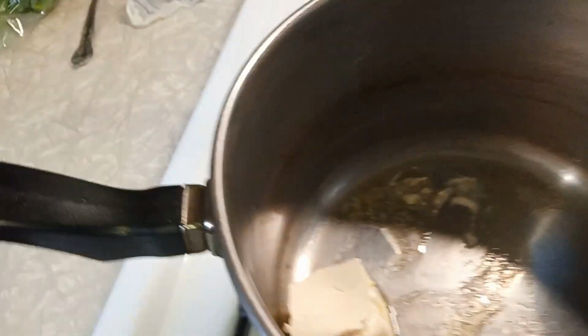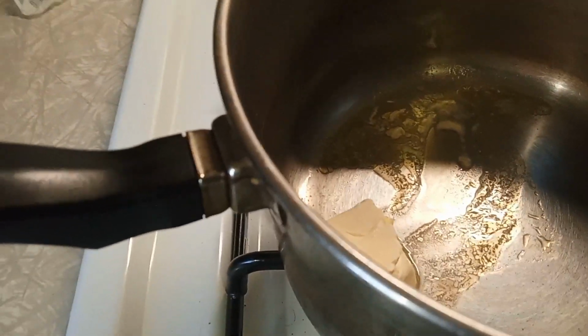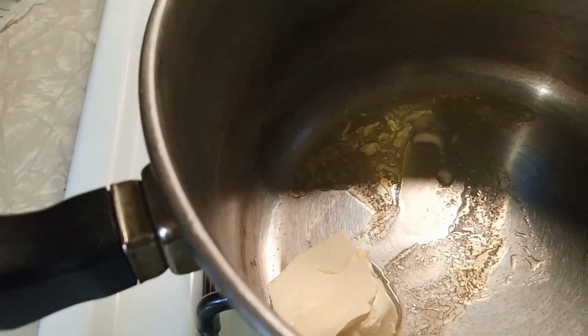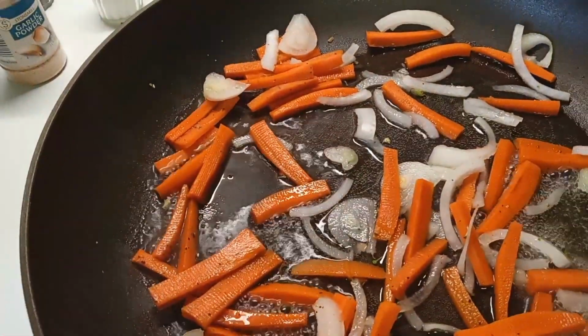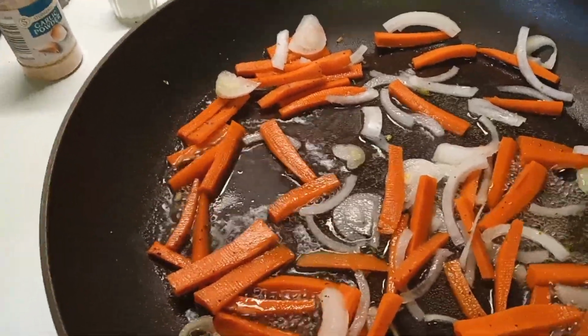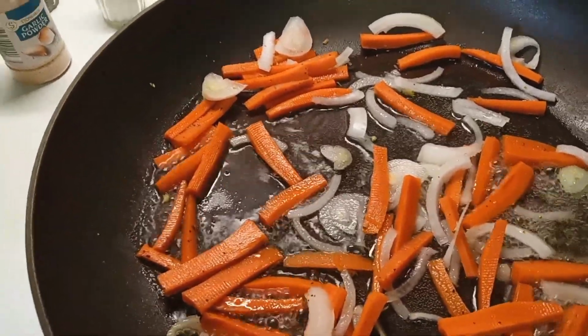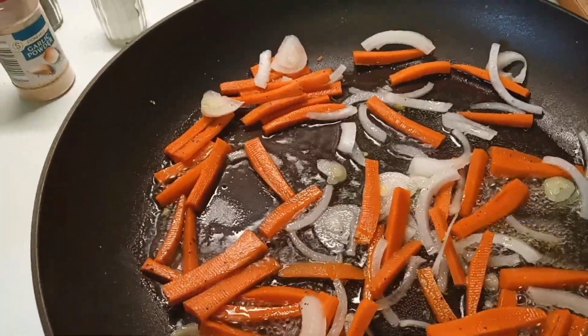So I'm going to melt this down. You know what? I should focus on the steam-fried vegetables first, and then I'm going to work on that soup. I think that's the plan. Put that in place here. This is pretty much home cooking, healthy home cooking for a change. I haven't been doing very healthy dishes lately. So here we go, healthy dishes.